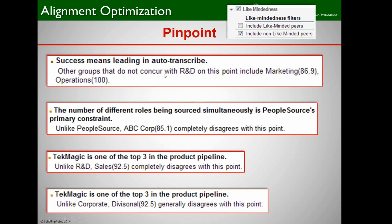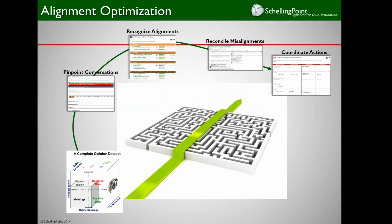But the notion of non-like-mindedness means that somebody thinks we need to lead in auto-transcribe, but marketing operations, they don't concur with R&D on that. We're not like-minded in that respect. So by being not like-minded, we can ask, why is that the case? And therefore, how do we produce endorsement over what action we're going to take?